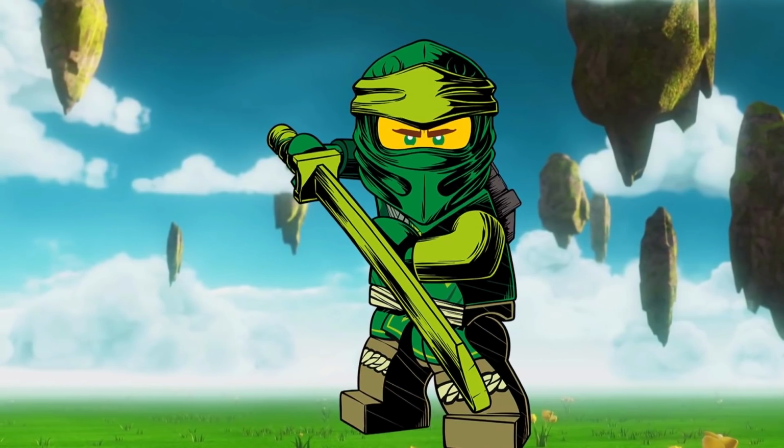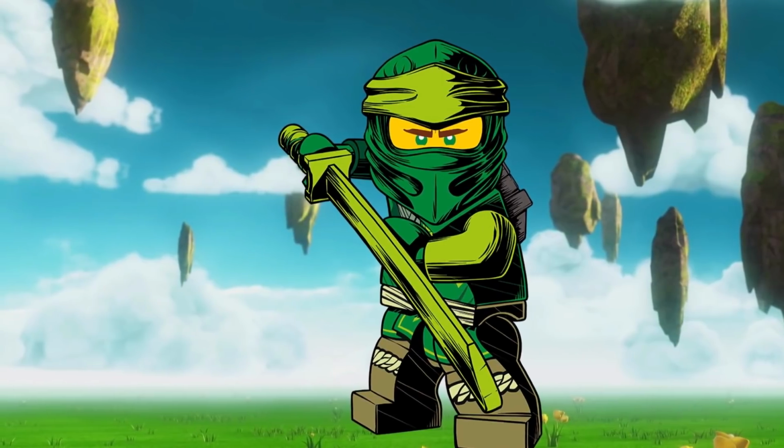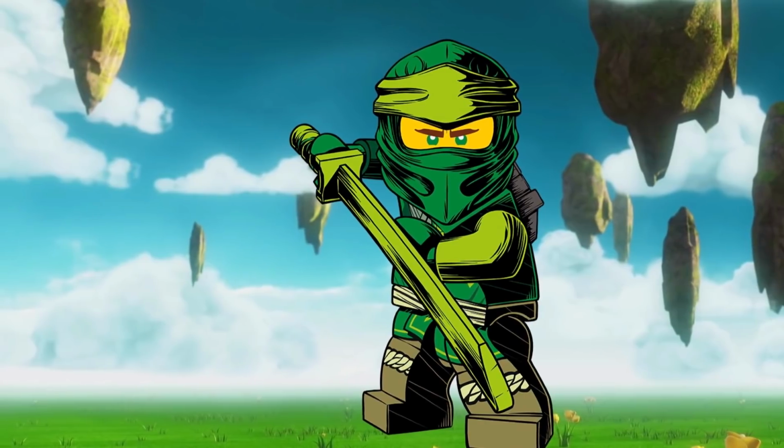I think brown and various shades of green are definitely working with this Lloyd to create a very consistent color scheme. I also love the green gloves. That's pretty cool. Don't really have any issues with that there. Overall, the Lloyd figure doesn't look all that bad either.